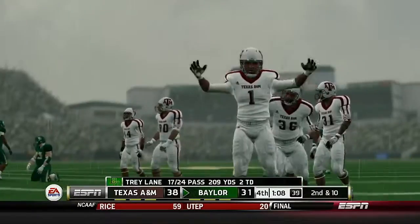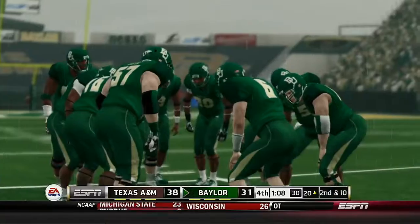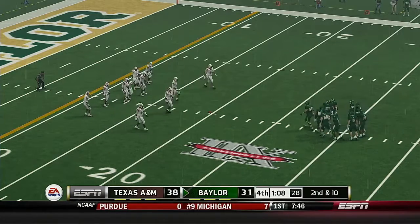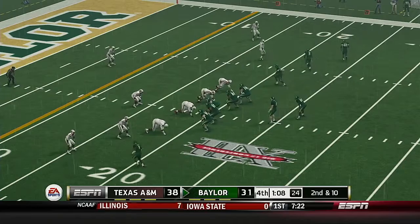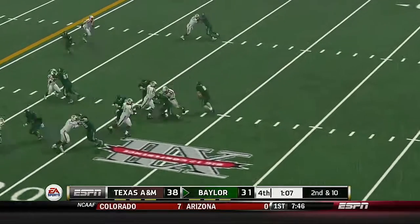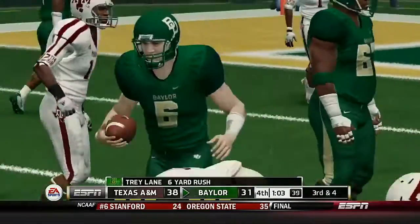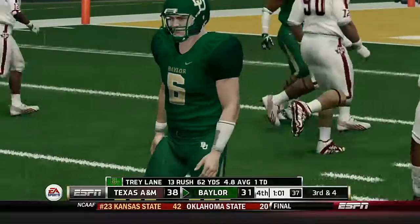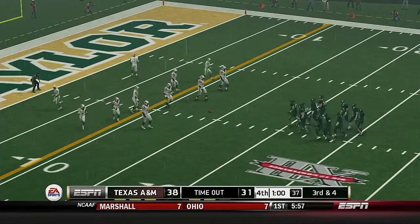And that one's incomplete. The ball just sailed on him and he knows it. He'll get it next time. That makes it second and 10. From the 20-yard line, it's second down. Brought down after a nice run up the middle. Baylor just took their first time out. Here's the 11th play of the drive.